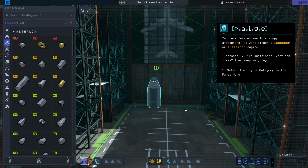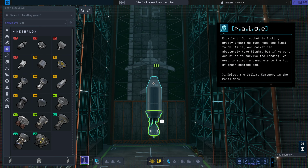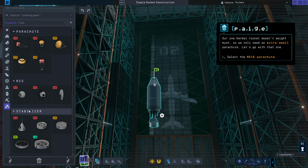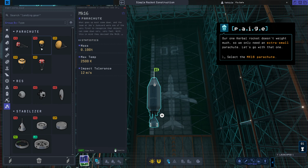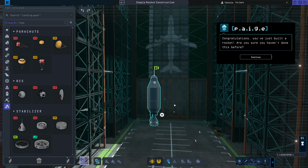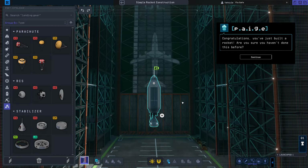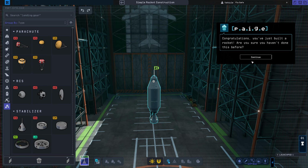To break free of Kerbin's soupy atmosphere, now let's add the sustainer engine to the fuel tank. Excellent! Our rocket is looking pretty great. Our one Kerbal rocket doesn't weigh much, so we only need an extra small parachute. Let's go with that one. Congratulations! You've just built a rocket. Are you sure you haven't done this before?